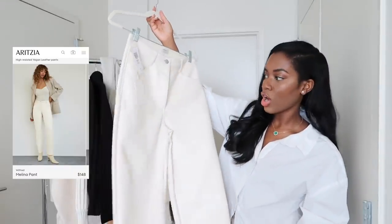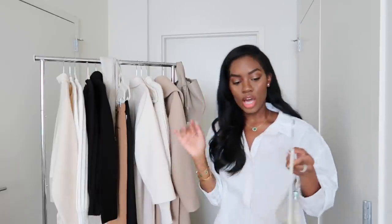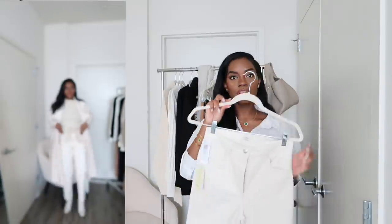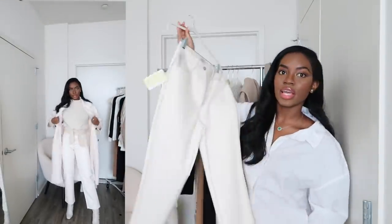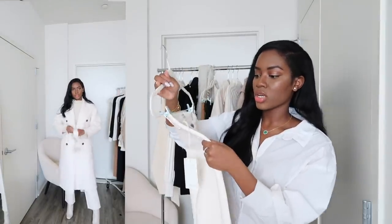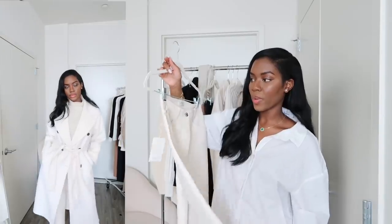I'm gonna try everything on for you. So it's this leather cream trouser and I just thought this looked so good. I'm gonna move this back so you guys can have a try on portion here. So the first thing I got were these cream trousers and I just felt like they look so freaking good on. These were $148 and I got them in a size 4. And these are just the Wilfred Melina short pants.